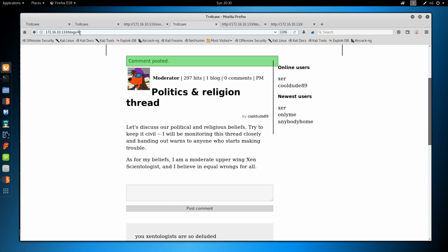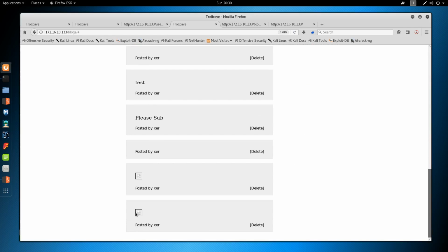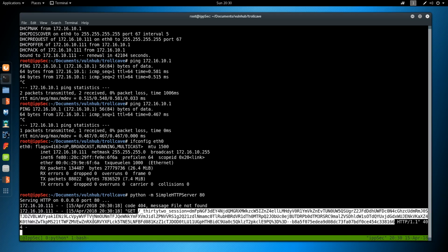If I click go, let's see. Got that. And I got my cookie. So now we finally have the cross-site scripting working, and it's just a waiting game to see if Curter Guy hits this. If he does, we can then put his cookie in place of ours and attempt to hit the page, and it will probably be his user account.